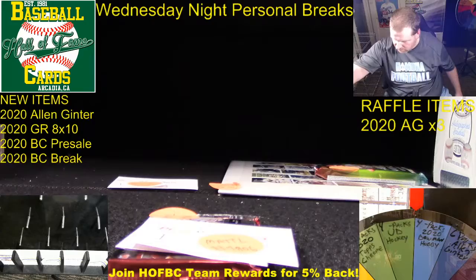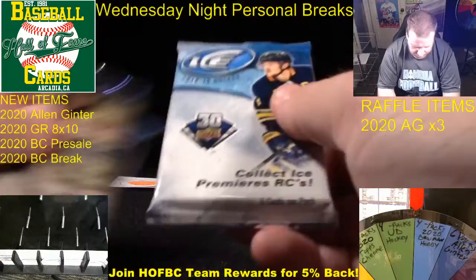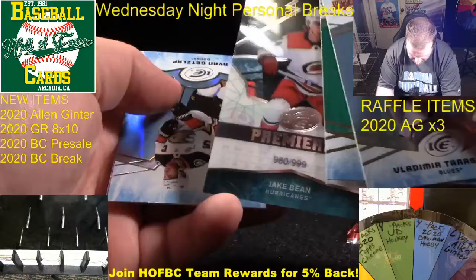All right, there you go. Ice Artifacts, OPG Platinum. And ice, yeah. And ice again. We upped it from the two before. So let's check out your ice. Tarasenko. Ooh, Connor McDavid green. That's nice. Something I can throw at CJ. Jake Bean out of 999. A little acetate there. Getzlaff and Stamkos.